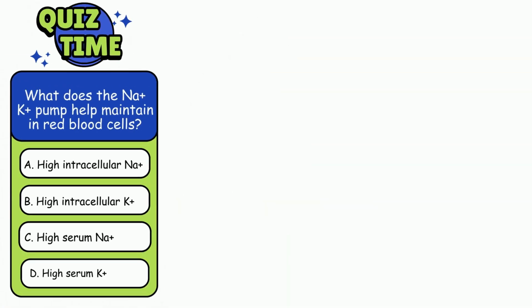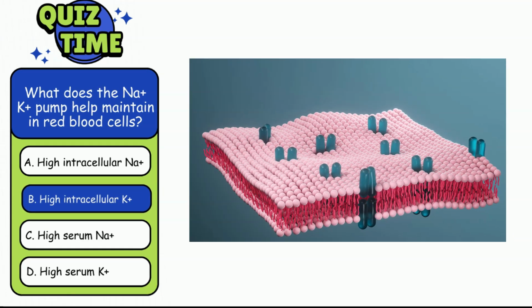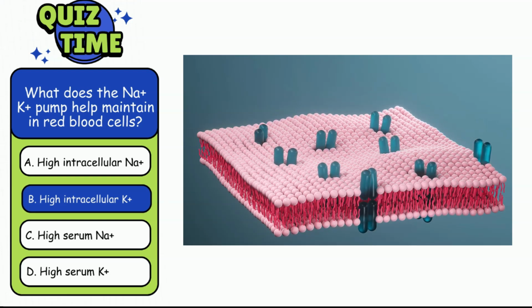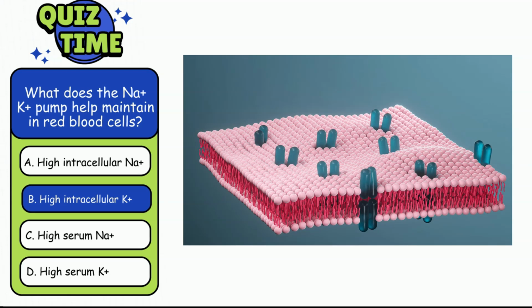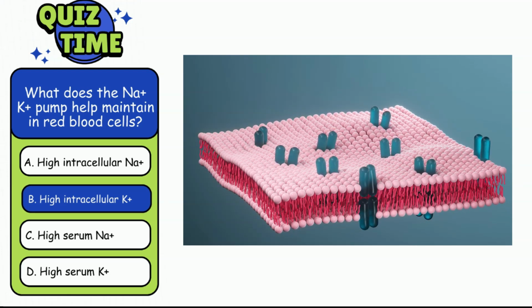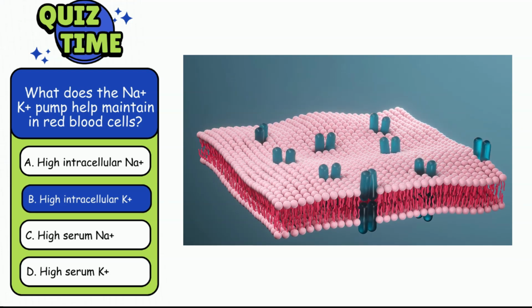What does the potassium-sodium pump help maintain in red blood cells? The correct answer is B. The sodium-potassium pump is a vital membrane protein found in red blood cells and other cells. It maintains the balance of sodium and potassium ions across the cell membrane, which is crucial for cell function.